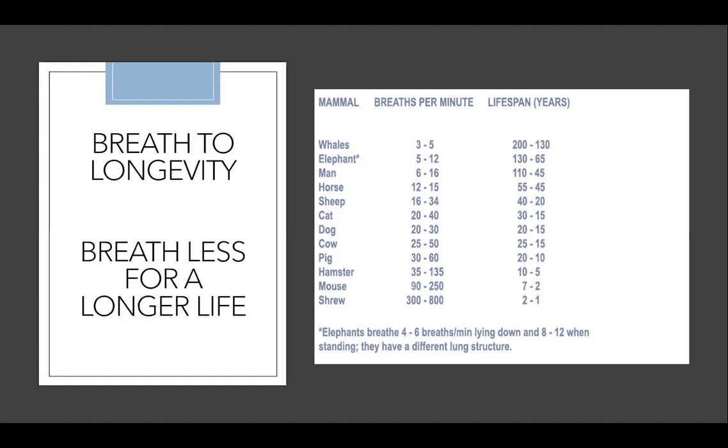Wow, I didn't know that a hamster can live for 10 years. Yeah, I don't know whether. Can you mute everyone, please?